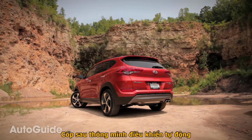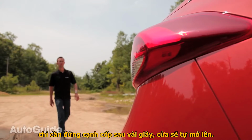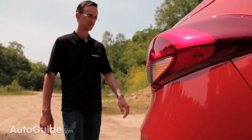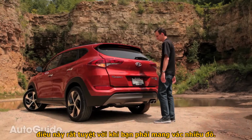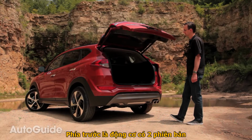While we're back here, it's worth noting that Hyundai also offers a smart power liftgate. With the key fob on your person, just stand near the hatch for a few seconds and it pops open all on its own, and this is fantastic if your arms are full with grocery bags, for instance.